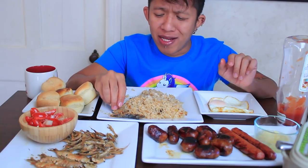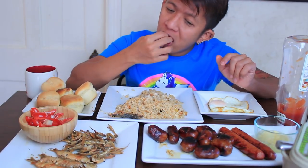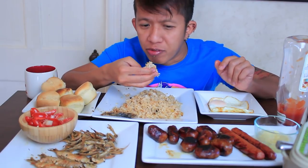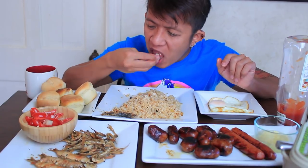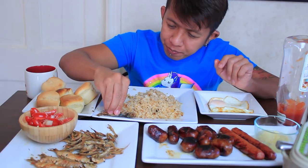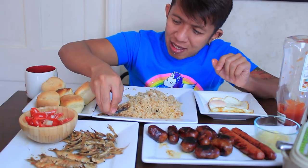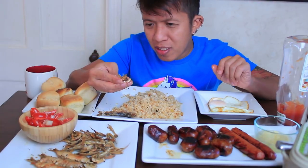Actually, since these are all fried and dry, we usually make instant noodles as a soup, or the coffee. But usually I make instant noodles. And with this dry seafood, you don't get a big piece of meat, because a little goes a long way.